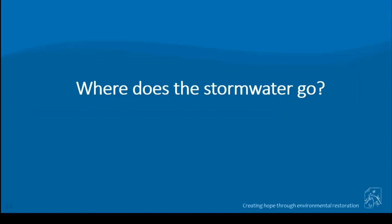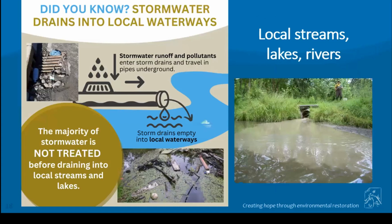So where does this water go when it's in these pipes? Is it going anywhere in particular? A lot of people think that it goes to a treatment facility, but most of the stormwater actually drains directly into local waterways. So it's going into streams, it's going into rivers and lakes, it's going into Junction Creek.